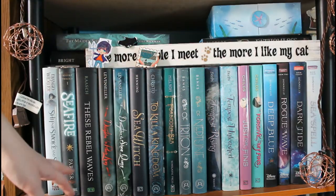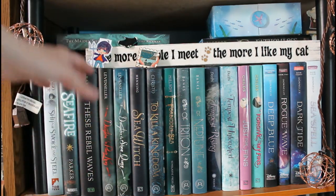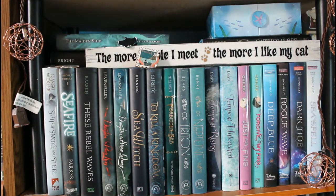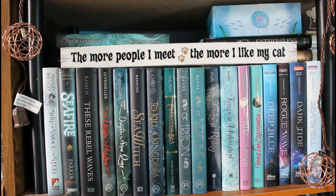This is my sea shelf where there's mermaids, pirates, and anything that relates to the sea. The knickknack we have on here is Percy Jackson. Then some pins. Then we have this thing that says, the more people I meet, the more I like my cat. My mom bought me that too.